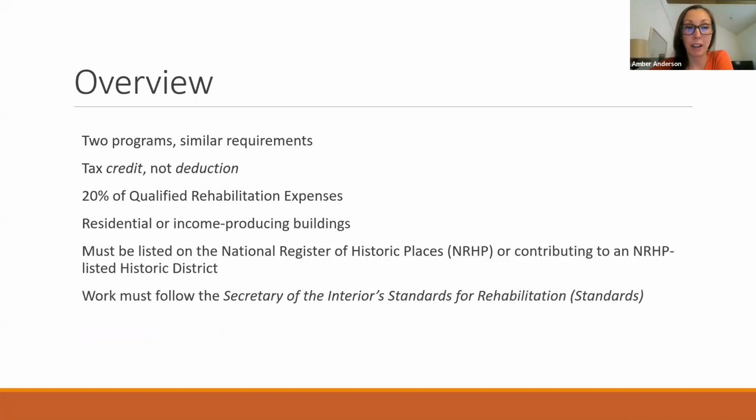And the programs provide a credit, not a deduction. So a credit is better because it directly reduces your tax liability, the taxes that you pay, whereas a deduction reduces your taxable income and thereby reduces your taxes owed by a percentage. But this is a credit. Credit is better, or more beneficial for the applicant at least.